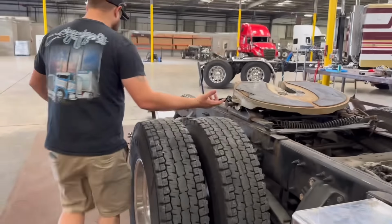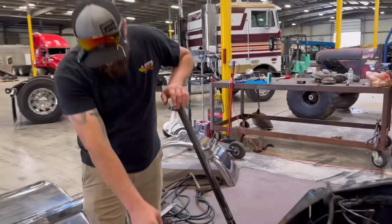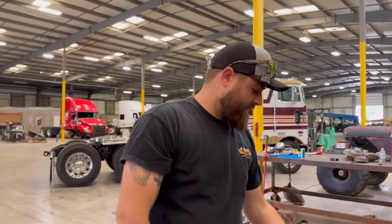There's a PTO shaft. I was definitely curious about this. Maybe someone can tell me, that PTO shaft that was on the back of the truck, what the heck did that thing run? I forgot to ask the guy we bought it from, but that's wild. I've never seen something like that.